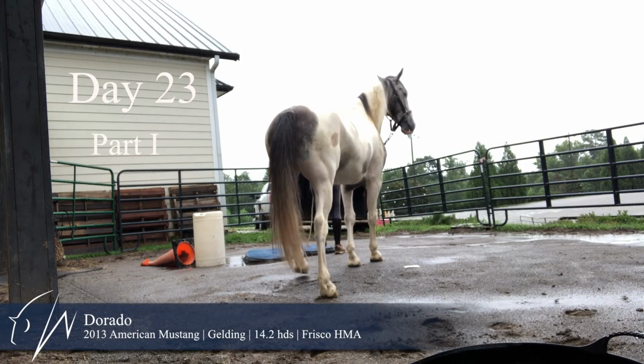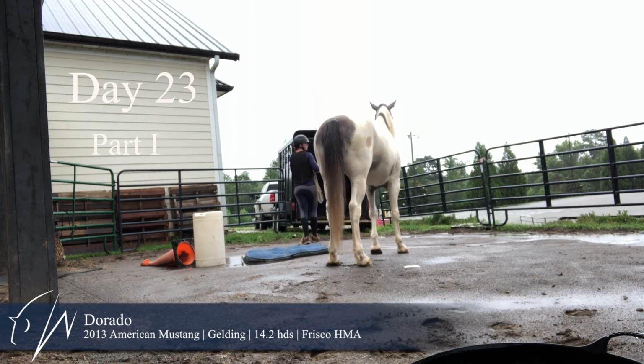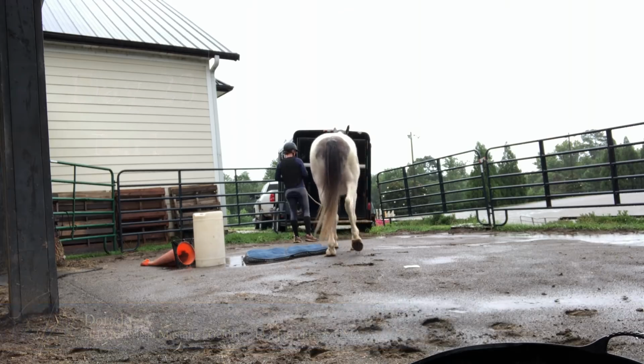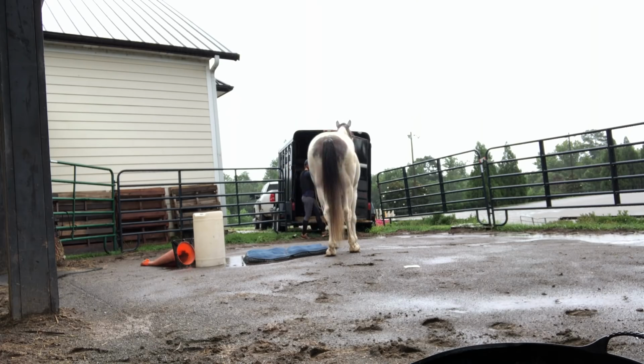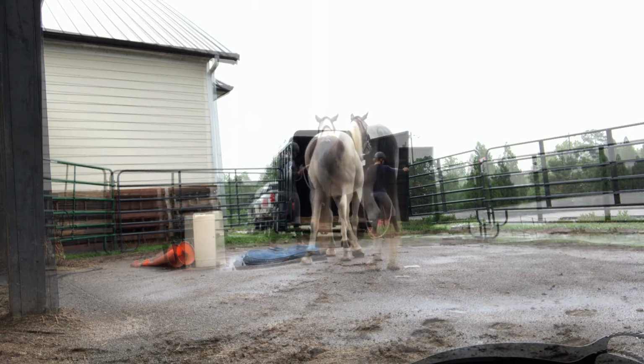So for day 23, I absolutely could not be in the barn anymore. So I decided to work on trailer loading. And you'll see I'm wearing a vest. It's a race safe vest, and I like to wear it, especially when trailer loading, because I don't want to get squished. And knowing how Dorado can be claustrophobic, I definitely have it on.